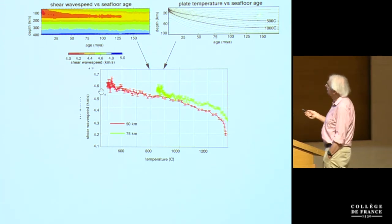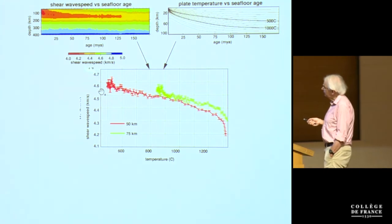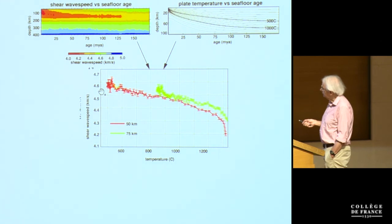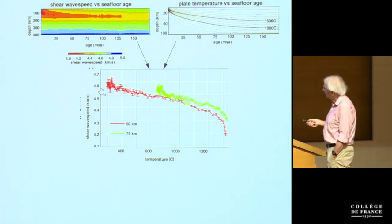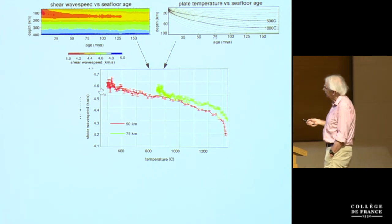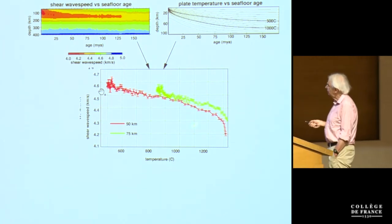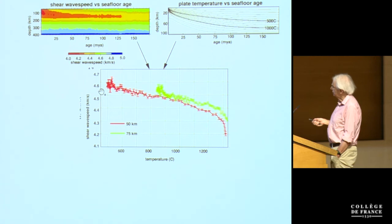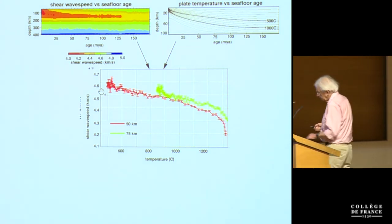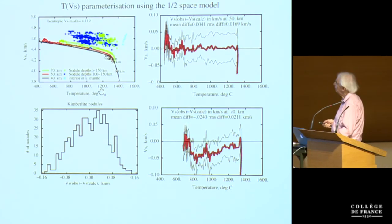What you can then do is combine these velocities, which we measure from the surface wave tomography, with temperatures from the seafloor to actually plot the velocity against the temperature. And what you can see is that the velocity changes rather slowly with increasing temperature at low temperatures, and then very, very rapidly at the end. So you've got very good constraint. If you then parameterize this, you've got very good constraint on the temperatures at the high end of this, above about 1,000 degrees centigrade.